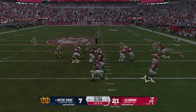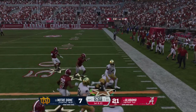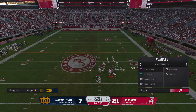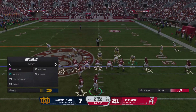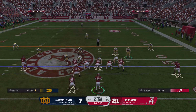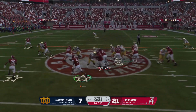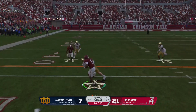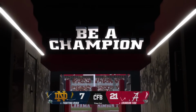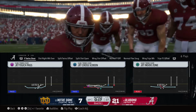Receiver in motion now. They flip it to him on the jet sweep. Oh, look at the quick cut. Brought down, but it's past the line to gain. Alabama comes up to the line quickly. Quick pass. Here comes a jet sweep. Showcasing the shiftiness on that play. Defense finally brings him down. The offense calls timeout with 17 seconds left.